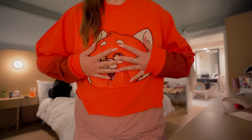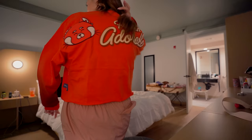Anyway, can I just show you how cute this top is? Look at this. I got it from the Character Warehouse at the Vineyard Premium Outlets, I think it's called. And the back just has Mai on it. How cute is this? It's like a crop top. I absolutely love it. I got it for $34, and it was like $60 or $70.